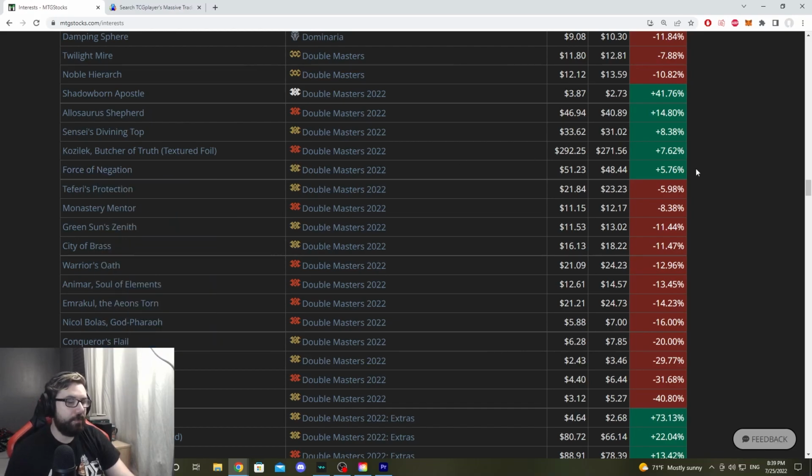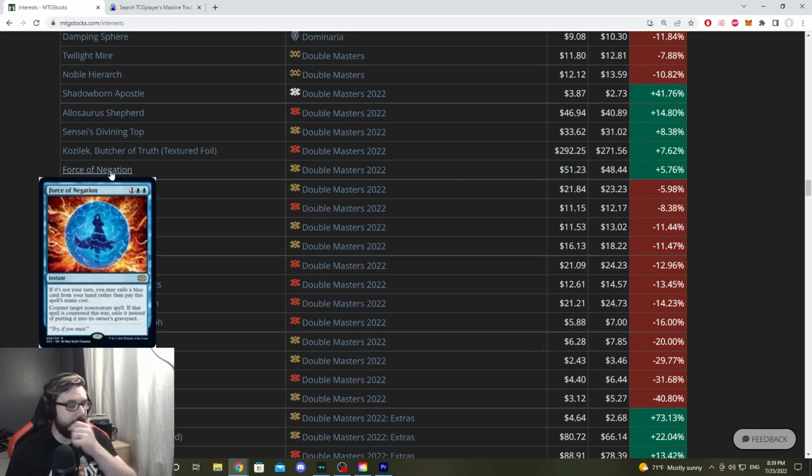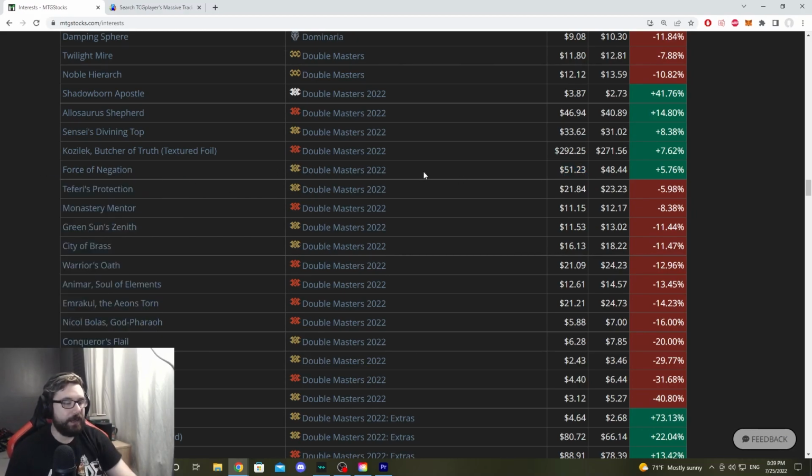Definitely went up in price here. Seems to be right around the same price as its Borderless counterpart in non-foil. So obviously the art having not changed for the regular version of it is a big deal. Obviously, I think the foil etched version is probably going to go a little bit better, but we'll see.